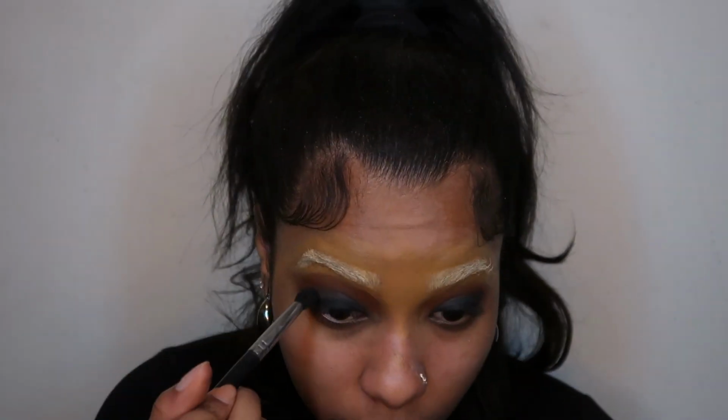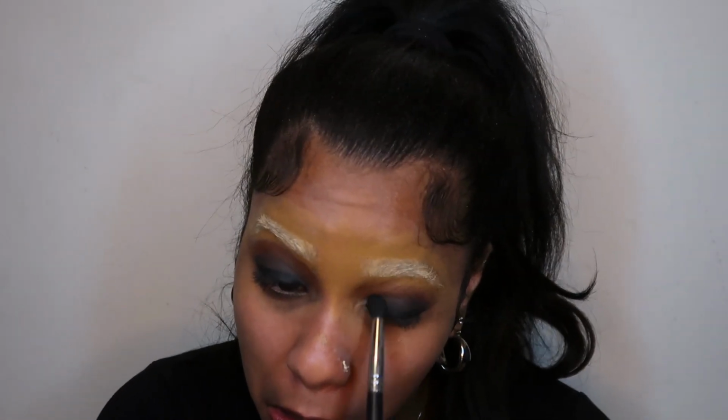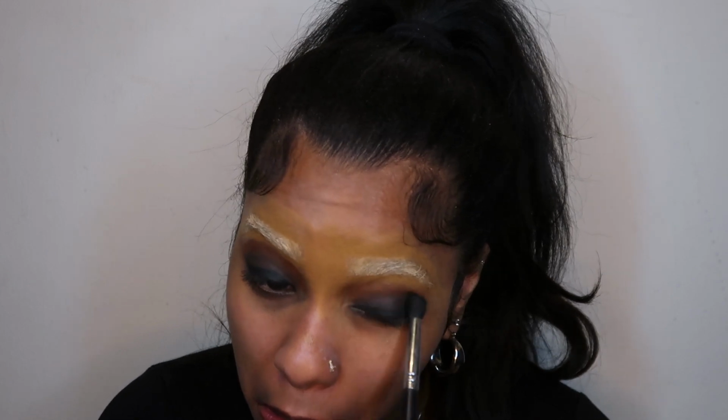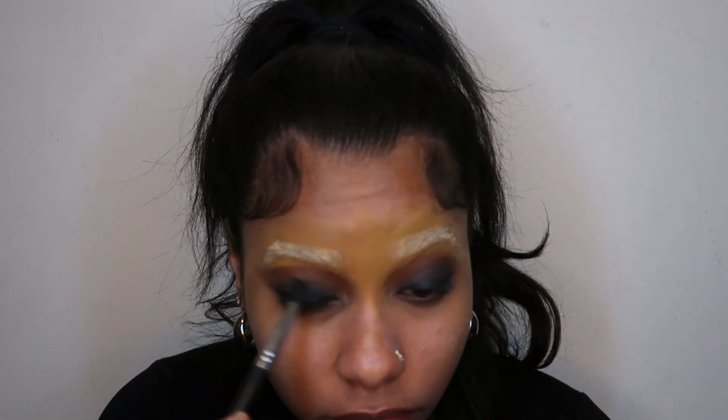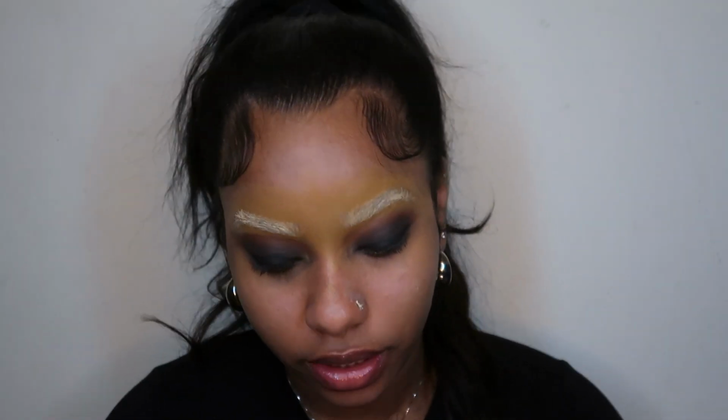It's a little, you know, giving. I'm gonna blend it all the way up. It's giving, I'm not gonna lie. Let me add a dramatic wing, see if that pulls it together a little bit more, and then when I put on my eyelashes it'll really come through.